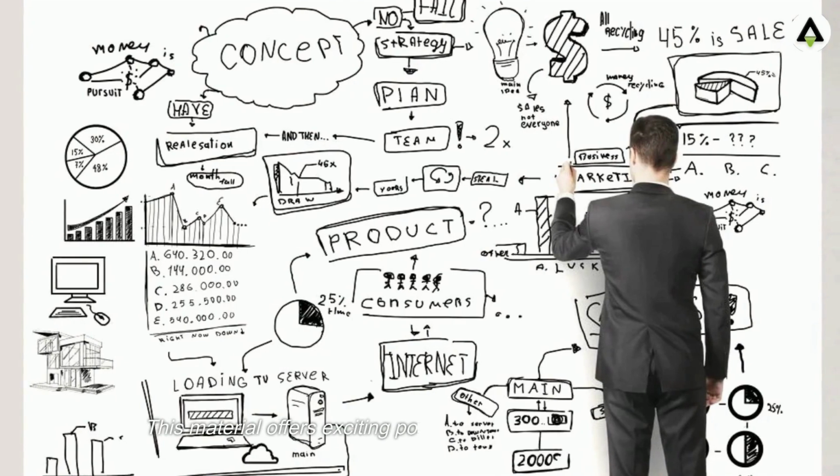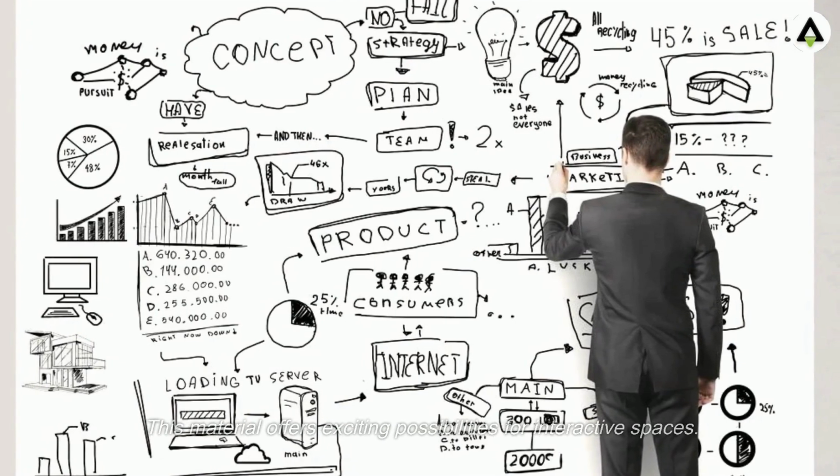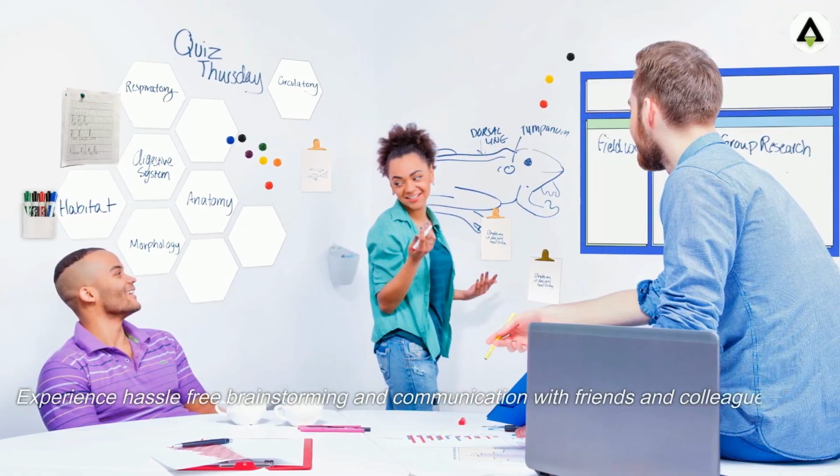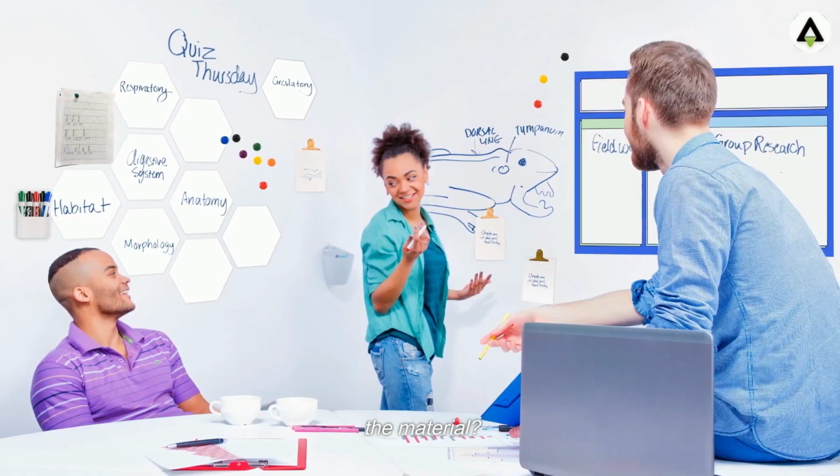This material offers exciting possibilities for interactive spaces. Experience hassle-free brainstorming and communication with friends and colleagues using this material.